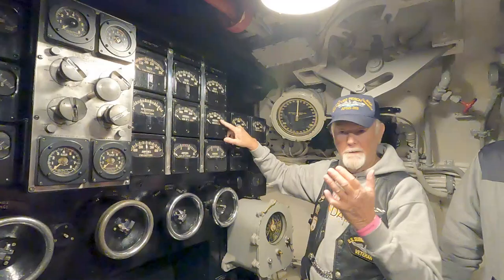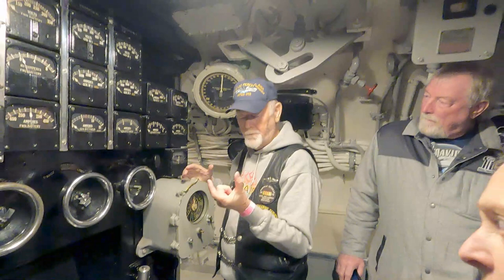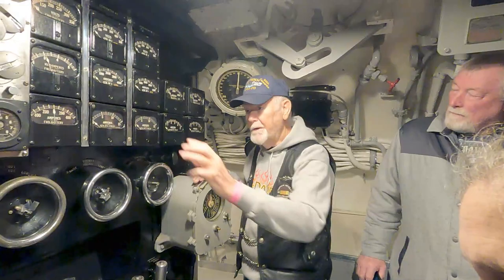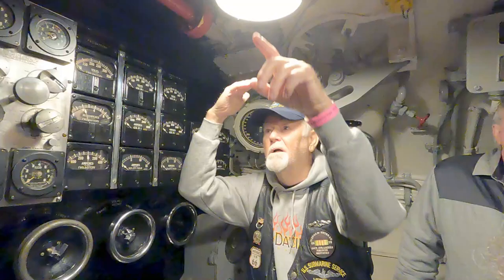This room, this cage right here, contains, if it's still in there, the bus bars that carried electricity. They were about 3 inches wide, solid copper, and an inch thick. Even that wasn't enough to keep the heat down. This room got extremely hot. We would have rags on here because of how hot they were. And we had air conditioning ducts. I don't see them on this boat. There might be one there. Yeah, there they are. So we had these air conditioning ducts dumping right down on us.